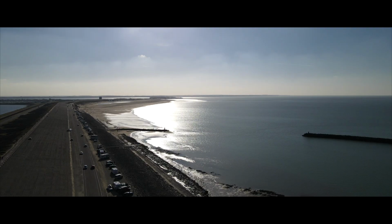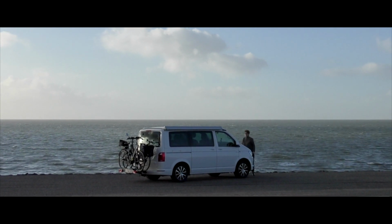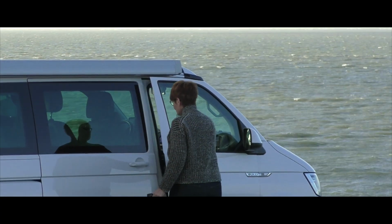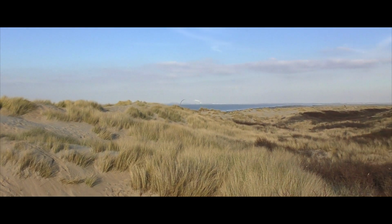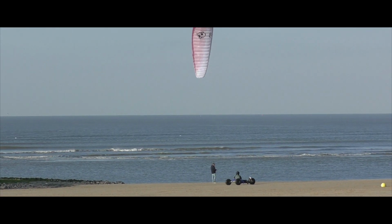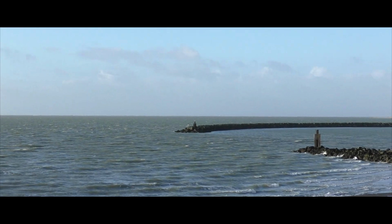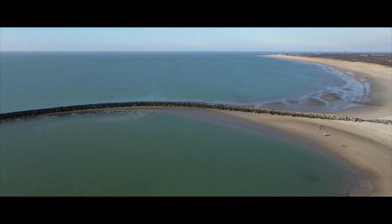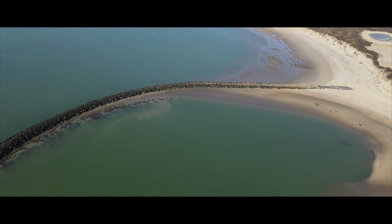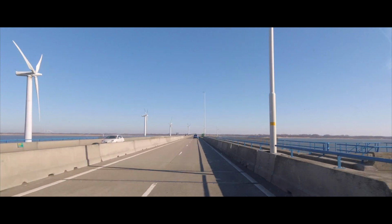A few sunny days at the end of February encouraged us to get back on the road. We are fans of Zeeland, the country that literally lies in the sea, where endless beaches merge seamlessly into beautiful nature reserves. Impressive embankments and bridges connect the various peninsulas.